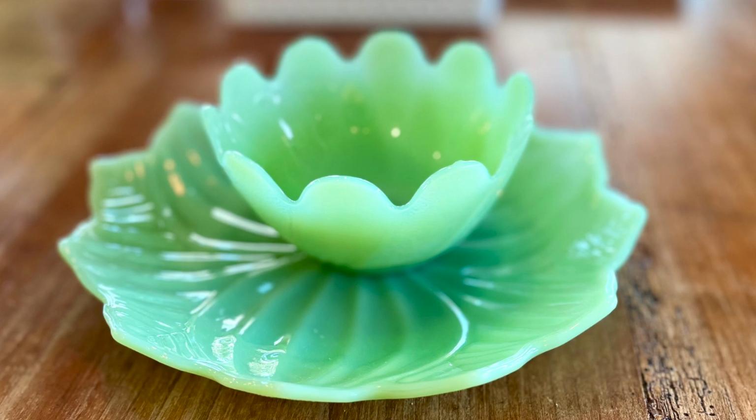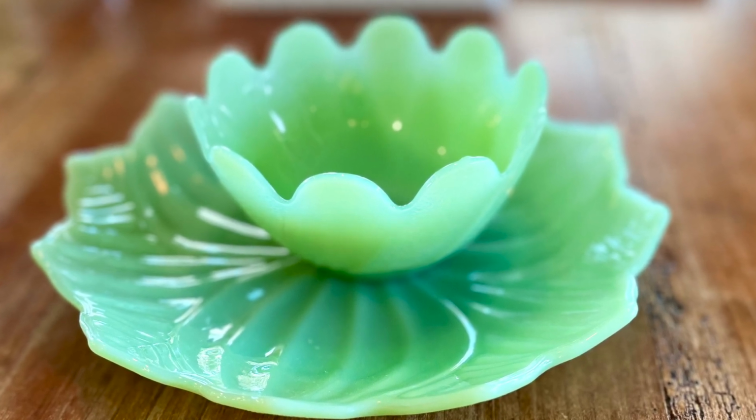So here they are. There are 4 of them. I will show you one individually. You can see they are adorable. They're like little lotus flowers. They're very petite, and they look so beautiful when you pair them with the plate. How adorable is that? Can't you see this on a spring tablescape or an Easter tablescape? I just think they are adorable. I cannot wait to set a table using these in the spring. I think it will be beautiful.